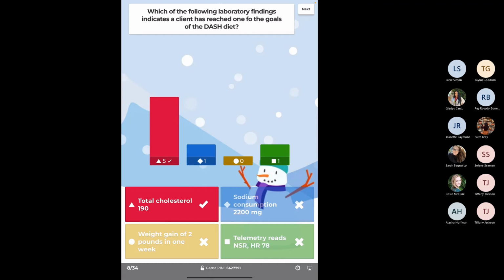Awesome. And this is where knowing our normal lab values is very helpful. Ideally, we want our total cholesterol to be less than 200. So if my total cholesterol is 190, that means I'm doing a pretty good job.